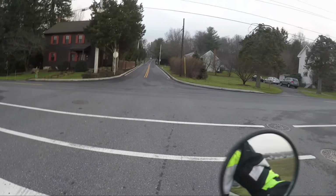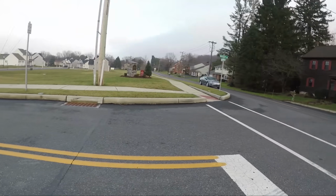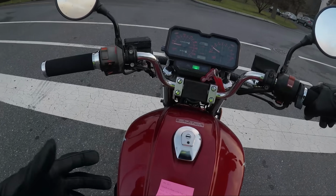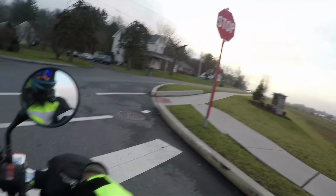Let's take this thing, let's see how this thing accelerates. And I'm gonna let you know, I was kind of bummed out when I realized how quick this thing accelerates. With 65 horsepower, this thing accelerates to do the quarter mile in 12.5.